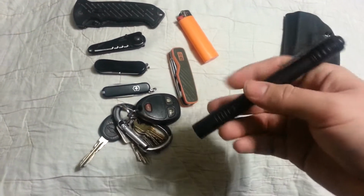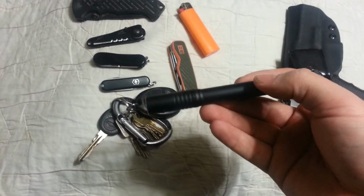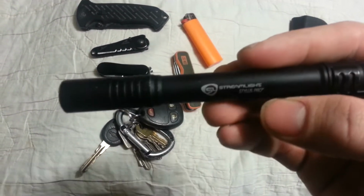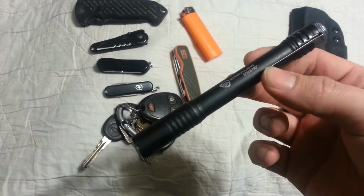And then you should always have a way of light. You should always have a flashlight on you. For me, I use the Streamlight Stylus Pro. It runs on 2 AAAs.